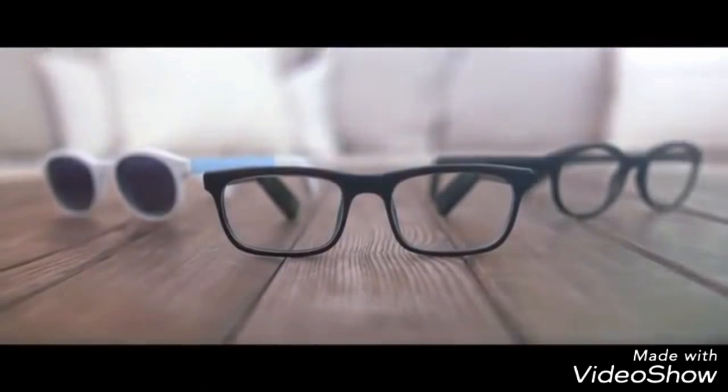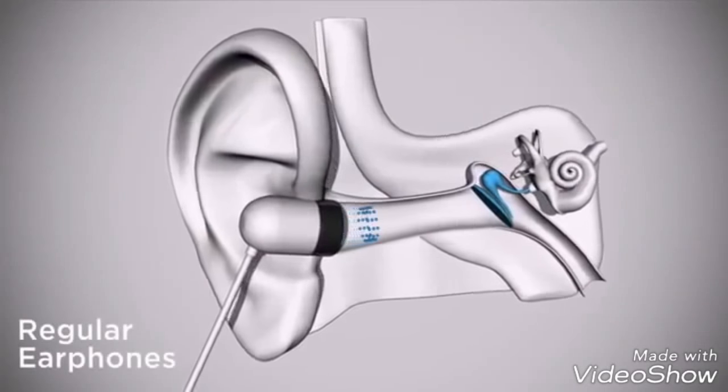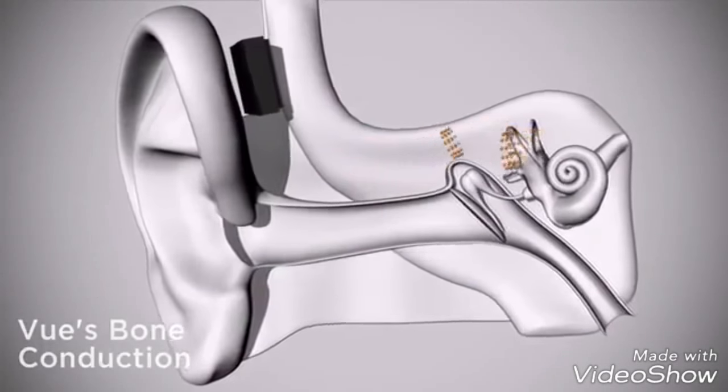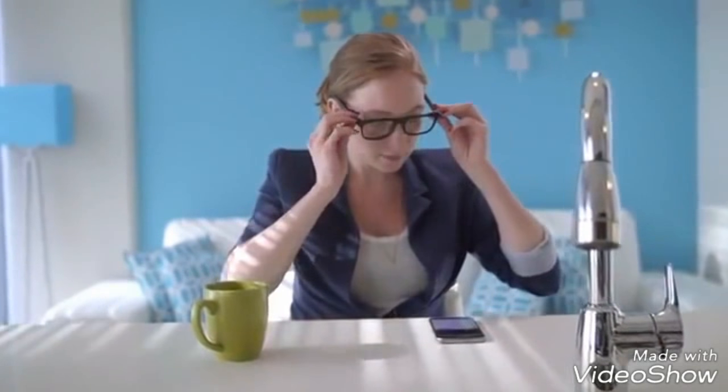Introducing VIEU. World's first pair of smart glasses that match your lifestyle and your look. Regular earphones transmit sound through the air, but VIEU's bone conduction speakers transmit it through vibrations. Sent directly to your inner ear, only you can hear it. Hi, Judy. Let's get today started.